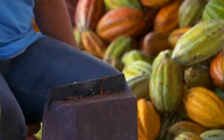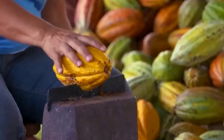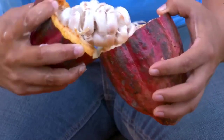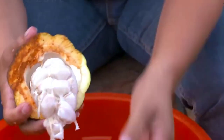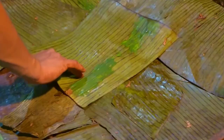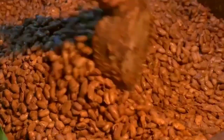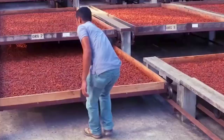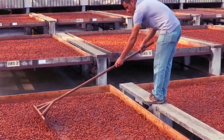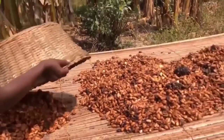The company implements programs such as Cocoa Life, which ensure that the cocoa used in its products is grown responsibly and sustainably. This commitment goes beyond production, as it also focuses on supporting farming communities through resources, education, and better working conditions. Once the cocoa beans reach the optimal point of maturity, farmers pick them very carefully using special tools to avoid damaging the ecosystem. The cocoa beans are then extracted from the pods and prepared for the next phase of the process, fermentation.